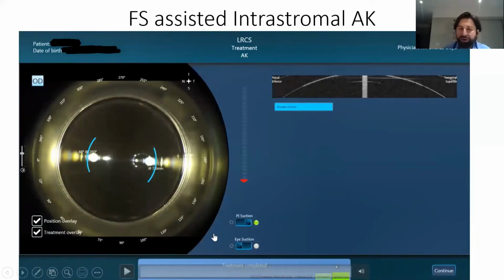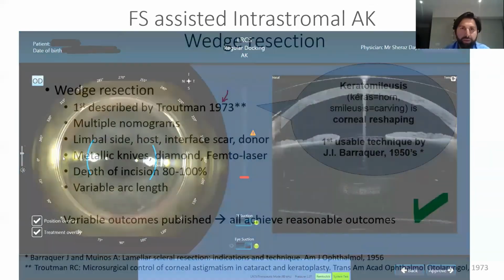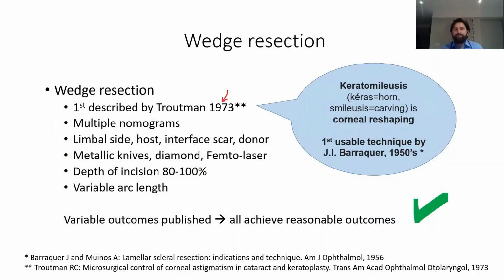And you don't have to disrupt the epithelium, you just leave it. So again, we're talking about the shape, which is why it's extremely important to identify where the problem lies.